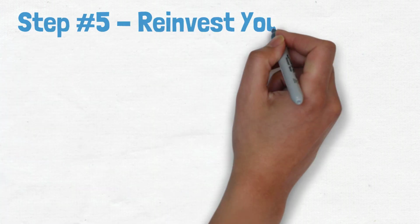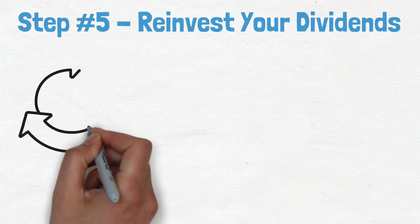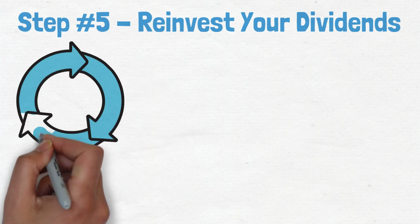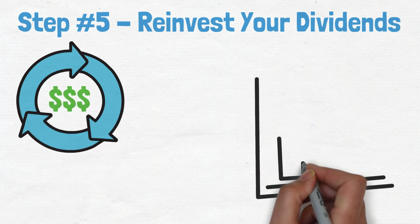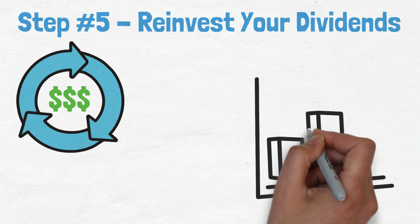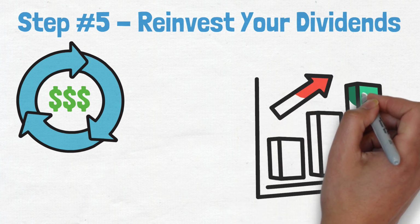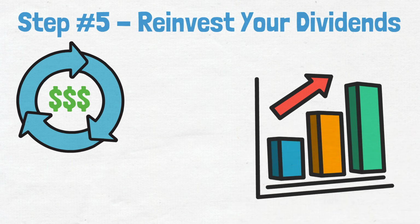Step number 5. Reinvest your dividends. When you reinvest your dividends, you are essentially giving yourself a raise. The extra cash can be used to buy more shares, which will generate even more income down the road. In addition, reinvesting dividends can help to compound your returns. As your dividend payments grow, so will the number of shares you own. Over time, this can lead to significant growth in your portfolio.